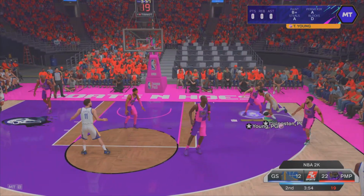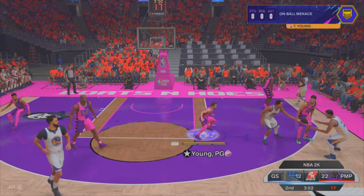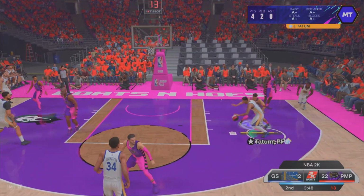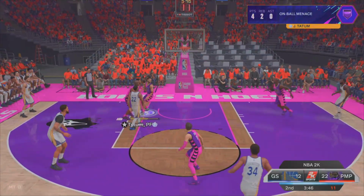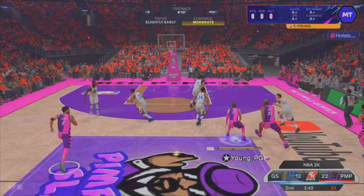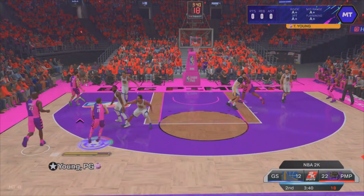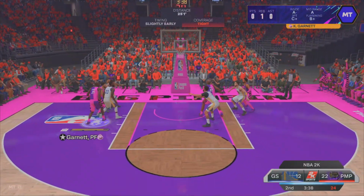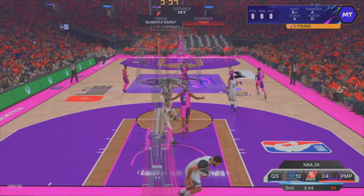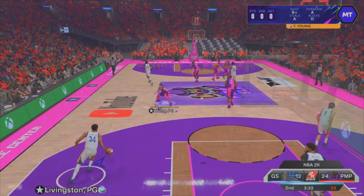Here in the second quarter with a little over a minute gone. On the wing, Barnes. Guarded by Tatum. Barnes can't get it to go. Chicago leading by 10. Young from outside. They grab their own miss. And the dunk by O'Neal. The strength of O'Neal is otherworldly.